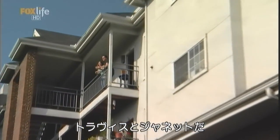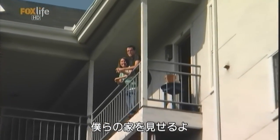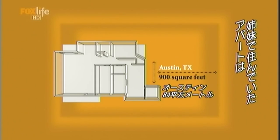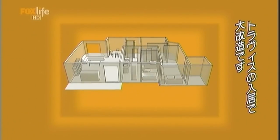Travis, and this is my wife, Janet. Hi. Come on up to our place and let us show you around. Janet used to live in this small two-bedroom condo with her sister, but some big changes had to be made when Travis moved in.